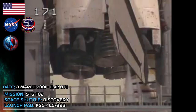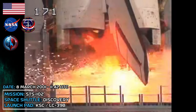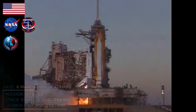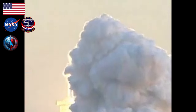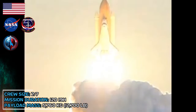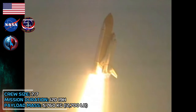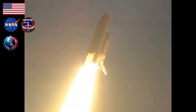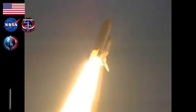12, 11, 10, 9, 8, 7, go for main engine start. 4, 3, 2, push to ignition and liftoff of Discovery and a team of explorers shaping their destiny. Roger, roll, Discovery. Houston is now controlling. The roll maneuver is complete, and Discovery is now in a heads-down, wings-level position, carrying the next resident crew to the International Space Station.